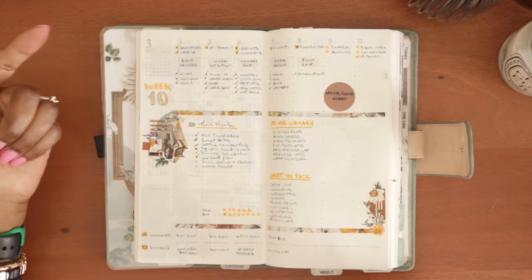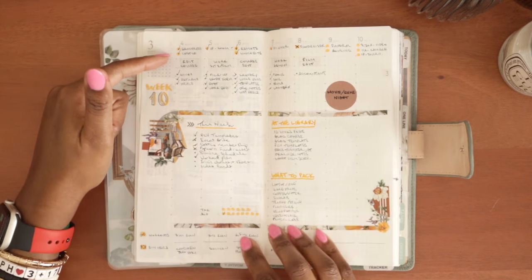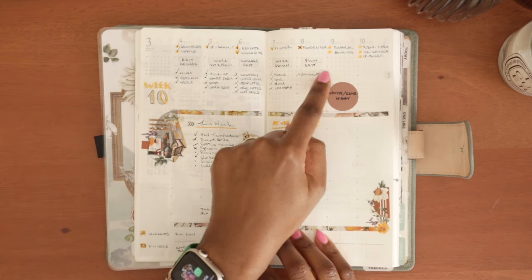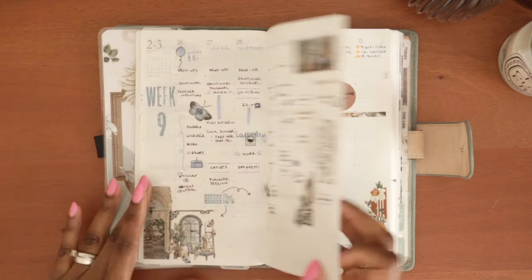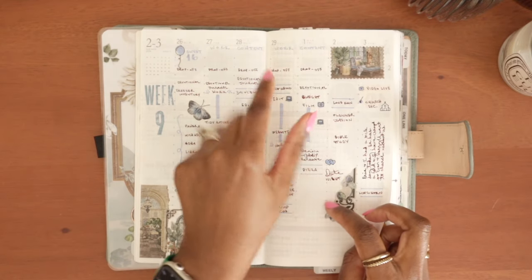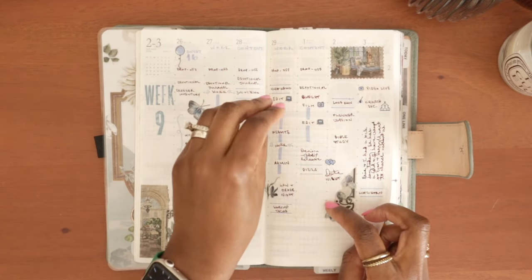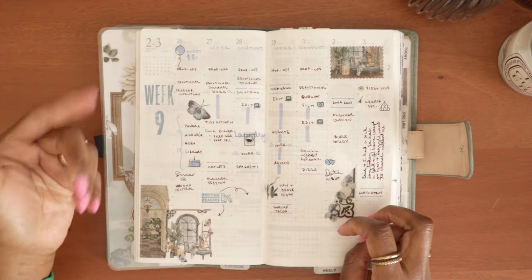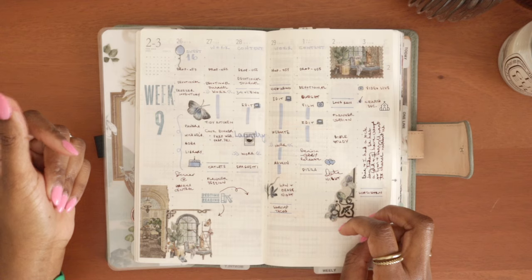But up top, I have the appointments and things that I needed to do. I also decided to incorporate the theme for the day. And that's what I didn't explain. So over here on the vertical layout, I wrote in ahead of time what I was going to do with each day. So this is kind of what I do on my calendar when I do the digital time blocking.